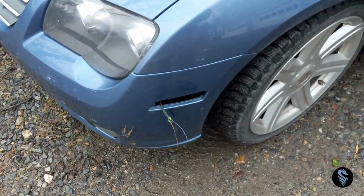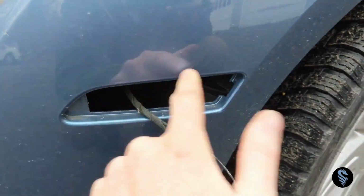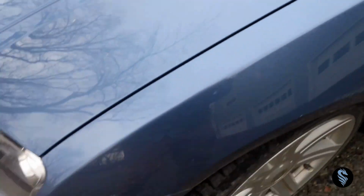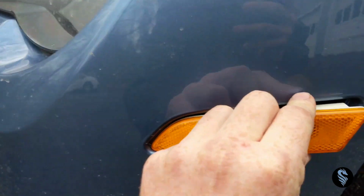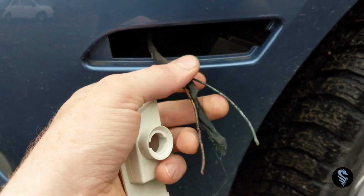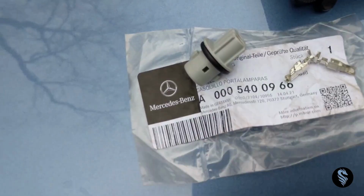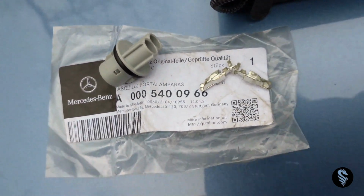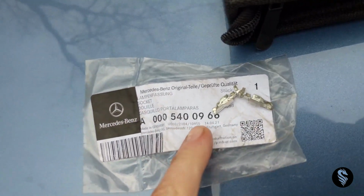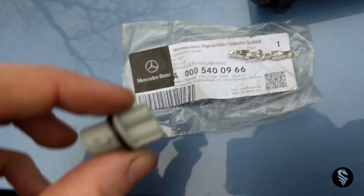Alright, so the other area where I'm having issue with mice is this side marker light that's right here. It's actually this little guy. It clips in place and you just pop it out. And in this case, again, the mice chewed through the wires right at the connector. I opted to buy one of these online. It's actually just the OEM connector from Mercedes. There's your part number if anybody is in the same boat and needs to get these replaced.